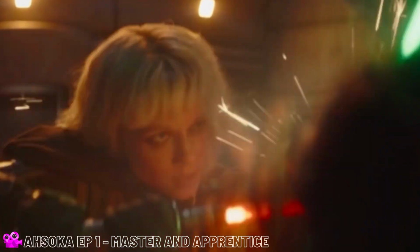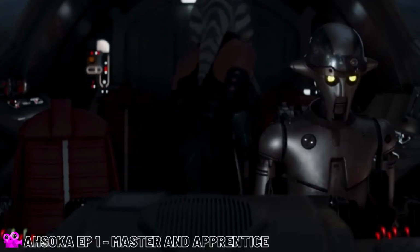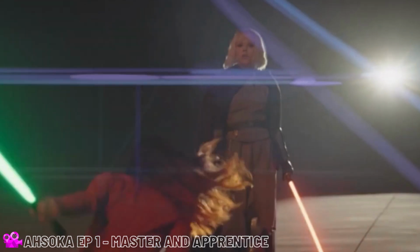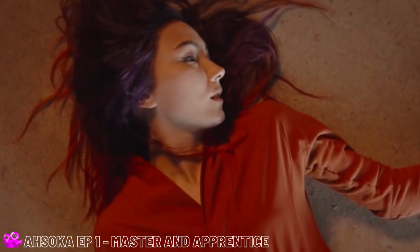Shin and Sabine fight, and it's clear that Shin is more powerful. Ahsoka rushes to help, but Sabine is impaled by Shin, right below her rib. Sabine swings recklessly at Shin, and Ahsoka, being hot on her heels, forces Baylan's Padawan to flee before finishing off Sabine. Sabine falls to the ground, and we cut to black.